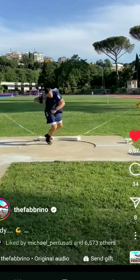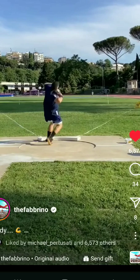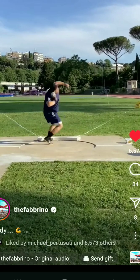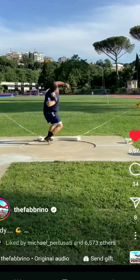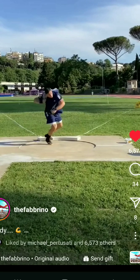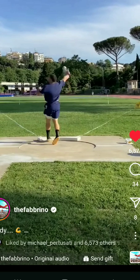It's beautiful to watch. Him and Ryan Krauser, and honestly, Fabbri might have a better right leg than Krauser. I mean, it's just a thing of absolute beauty. It is so hard to do this. Most shot putters are off the ground like here with their right leg. He has the patience to just crank it. And this is a textbook, really beautiful finish.